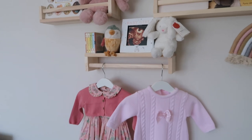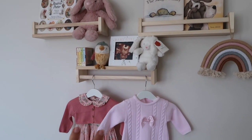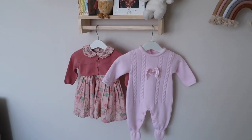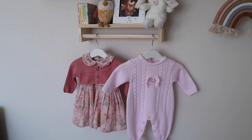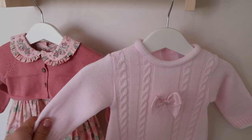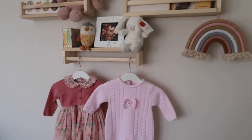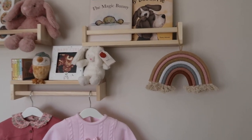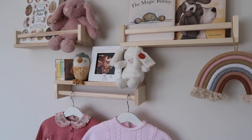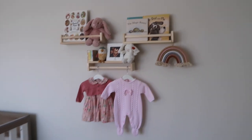And then we've decided to hang this one slightly different so we could hang some nice clothes on there. I really love it when people hang pretty little clothes on one of the shelves, and that's what we've done here. We've taken a couple of her nice clothes and just hung them up. And then the little rainbow there is from B&M. I've just hung that there because I didn't know where to hang it, but I think it looks all right there, actually. So that fills that plain wall.